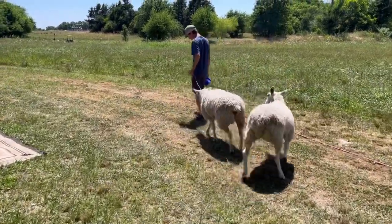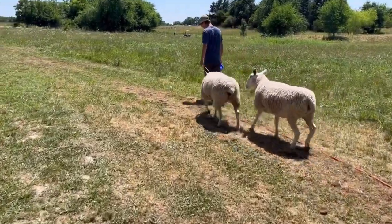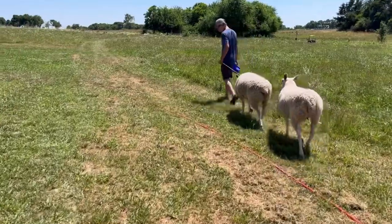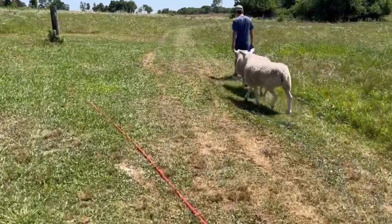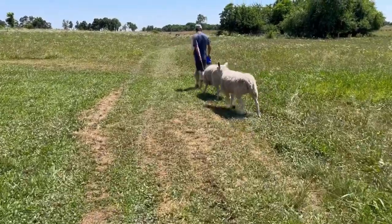Yep, the one on the halter is a little bit calmer than the other. He's training them to walk on a lead rope for the fair next month. So this is just good practice every day, walking with them. One works well on the lead rope and the other does not, so she gets to follow behind.